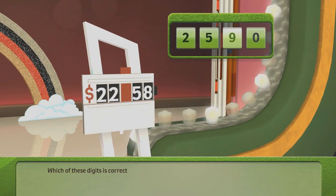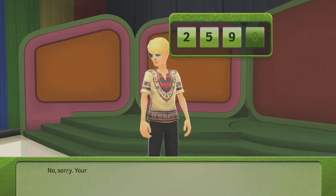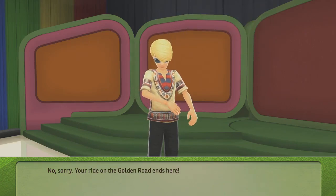Which of these digits is correct for the prize? Is this the correct digit? Oh, sorry, your ride on the Golden Road ends here.